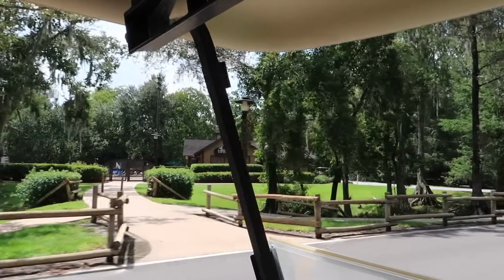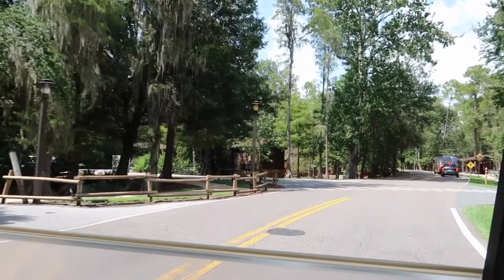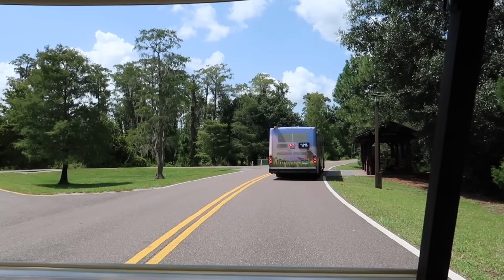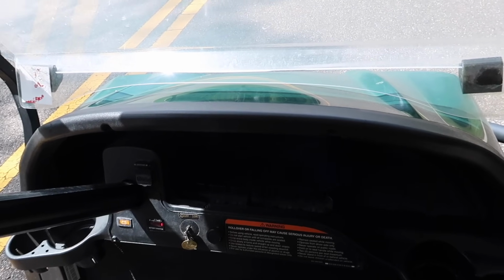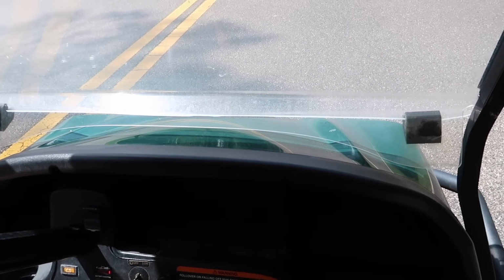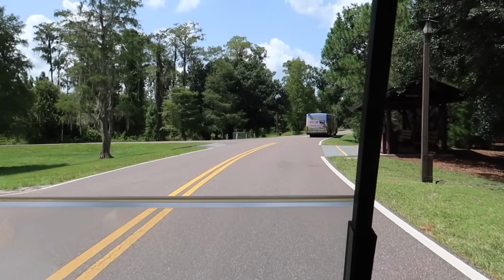This is the wilderness swimming pool. They said one's a quiet pool and one is a water slide pool. Anybody need a ride? There's space for two more back here. So obviously you can hear the bus noise, but when this is stopped, it's totally silent. They're electric and there's a plug on the back. I'll show you when we get back to the cabin and we're supposed to charge it.